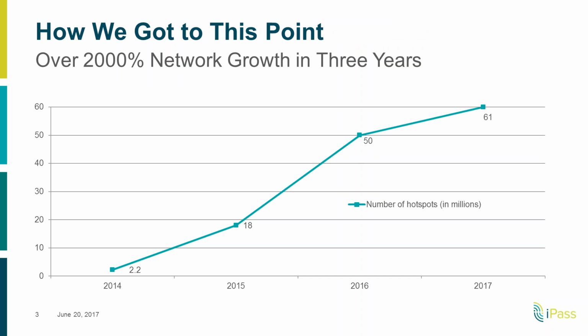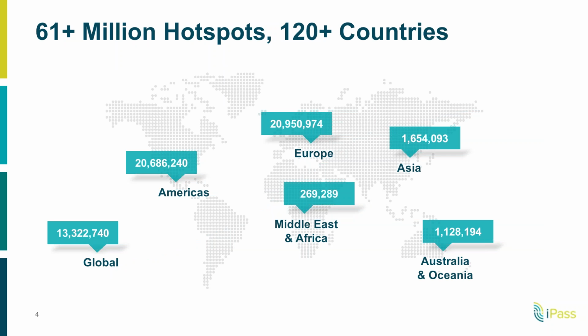Moving on, we just wanted to show you how the network has grown over the last 4 years. As it states today, we stand at 61 million in contrast to just over 2.2 million in 2014. So we have seen pretty radical growth over the last 4 years, 2,000% as it states here. And then we also wanted to show you how those hotspots look on a map. You can see that the two largest regions or continents are Europe, closely followed by the Americas.